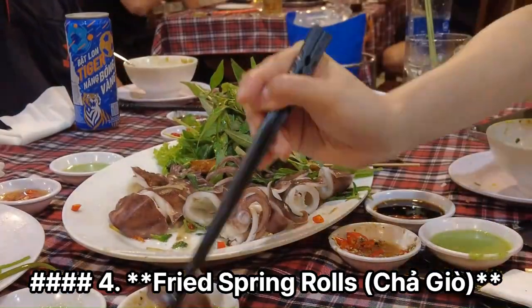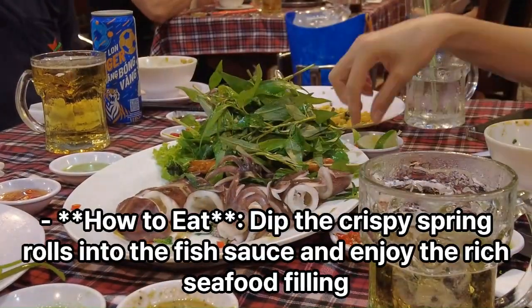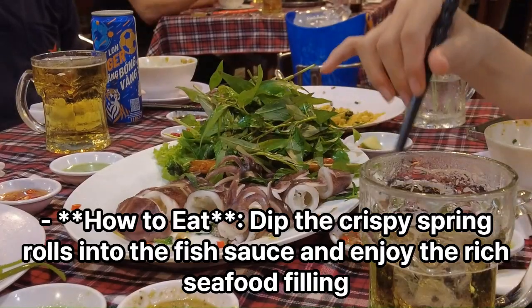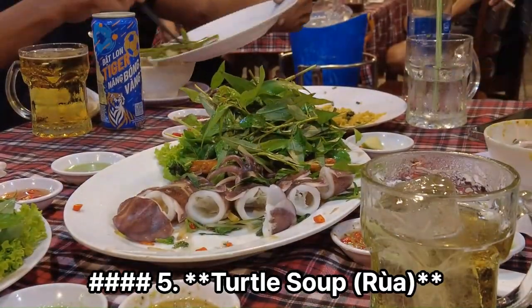4. Fried spring rolls, cha gio. Sauce: fish sauce. How to eat: dip the crispy spring rolls into the fish sauce and enjoy the rich seafood filling, paired with the savory, umami flavors of the sauce.